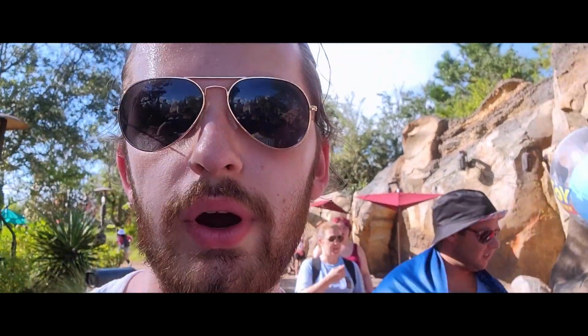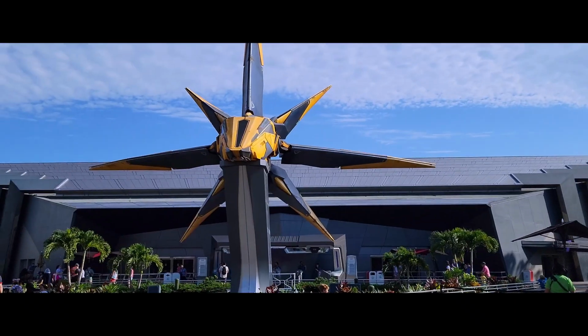To wrap up my time in Hollywood Studios, one more ride on the greatest theme park attraction to ever exist, Rise of the Resistance. Just as good the second time. Well, we're finally here. The last day. First stop on the last day in Disney World, Epcot. First in Epcot, Guardians of the Galaxy Cosmic Rewind for the very first time.